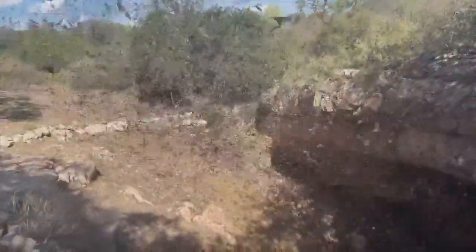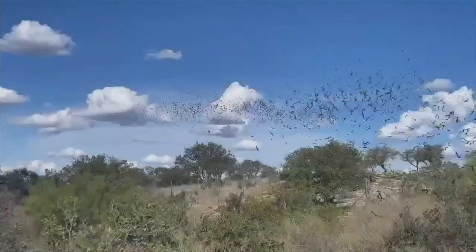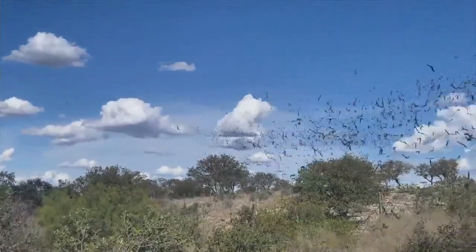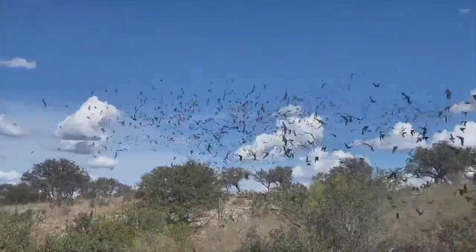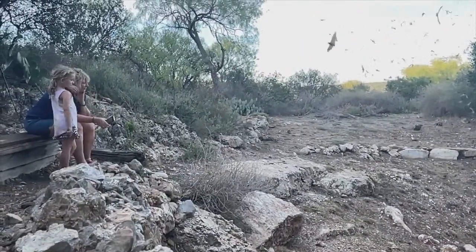With a good tailwind, a Mexican free-tailed bat can fly up to 60 miles an hour, and they can make a round trip of 100 miles in one night to make sure that they get enough food. So what we're seeing is what some people call a bat tornado. Obviously, it has nothing to do with real tornadoes, but you can actually detect the movements and migrations of bats on weather radar. Bats will be sometimes flying within a few inches of you.